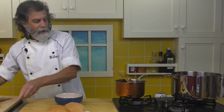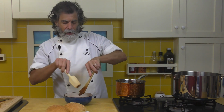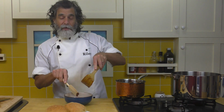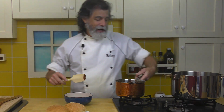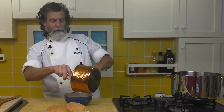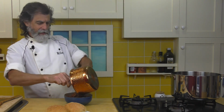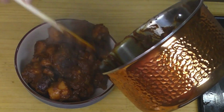There it is. Serve that up into a bowl, or in street food they would just have it in a tray. At home, we could put it into a little bowl or something like that. Just get all that good sauce out of there.